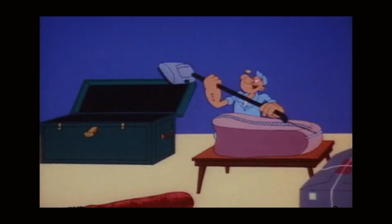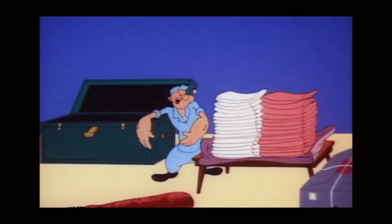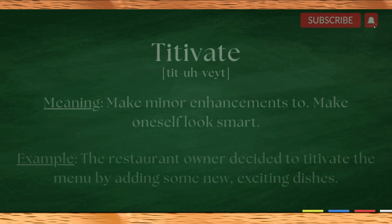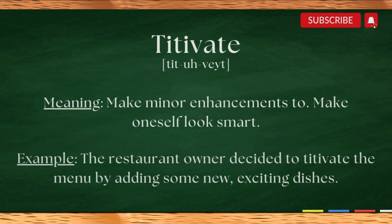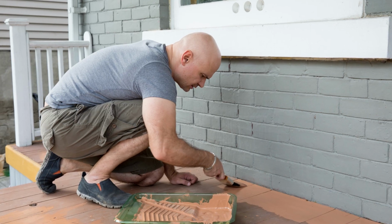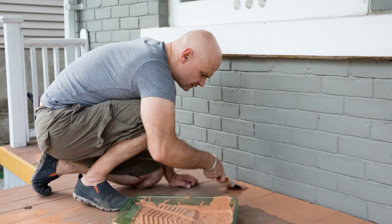It's time to tidy up your vocabulary with two words that are sure to make your conversations more interesting. Our first word is titivate. Titivate means to improve the appearance of something by making small changes or adding decorative touches.